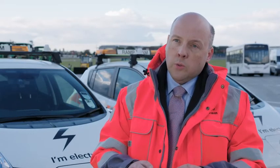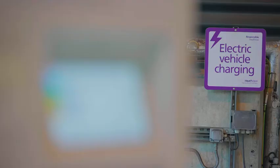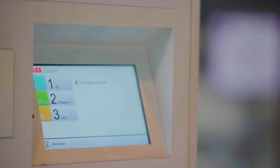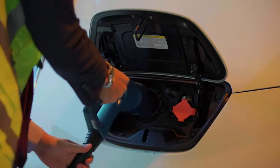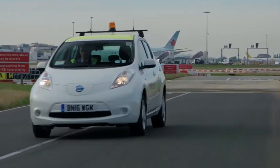Heathrow Airport Limited are looking to bring 130 electric vehicles from their own fleet by 2020. So what we're doing is we're focusing on all small vans and cars to move them from fossil fuels to electric vehicles. Well, one of the most critical areas we've got to look at initially is the provision of charging facilities. So we've committed to make sure that we have enough charging facilities in place to support the growth in electric vehicles that we expect over the next 10, 20 years at the airport.